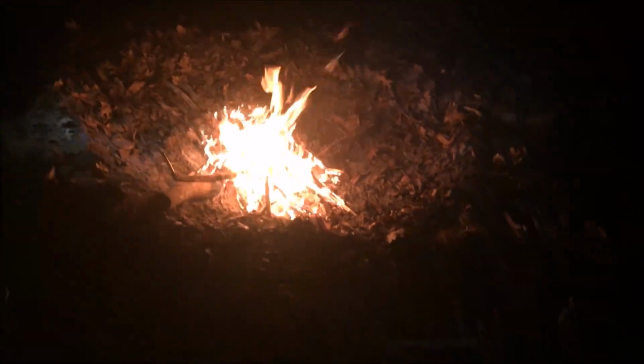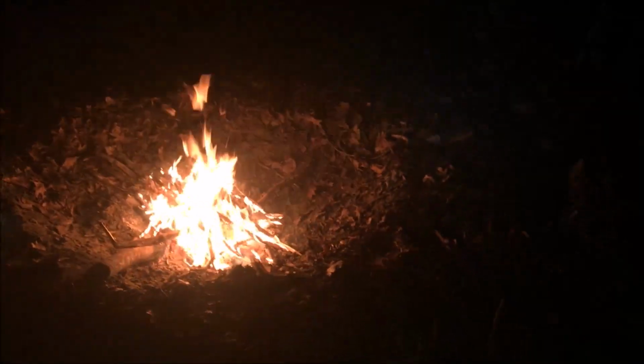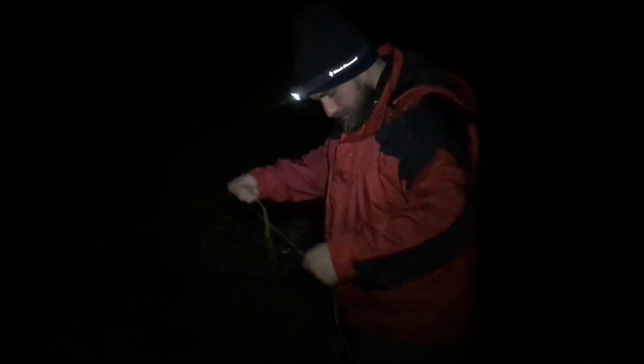We'll clean up, hang a bear bag, let the fire die down and go to bed. We've been staying up too late. We gotta get an earlier start. Feels like it's warmed up a little bit. John and I are just hanging out by the fire. We're probably gonna go to bed early since it's gonna start snowing tomorrow morning. We would like to be out of here before it gets too blown out.